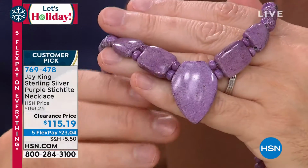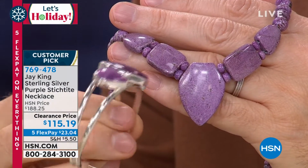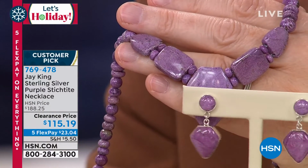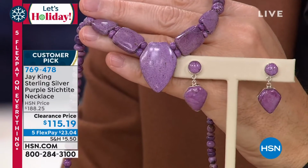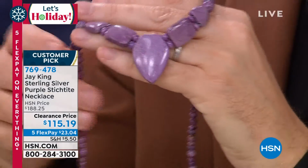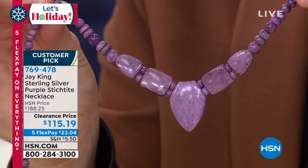This is the very first time that I've ever been able to get Stichtite. This came from Russia. This came from the area in the Ural Mountains, high in the Ural Mountains of Russia, where we found the charoite came from, the Russian charoite, which is now, I mean, grade A materials gone. We're totally out of it. This came from that same area. This is extremely, extremely rare.